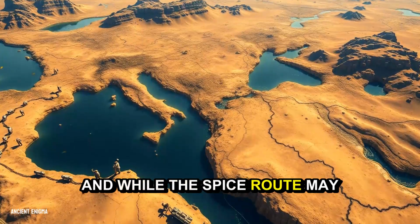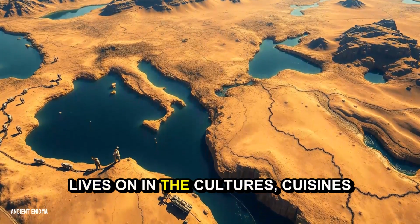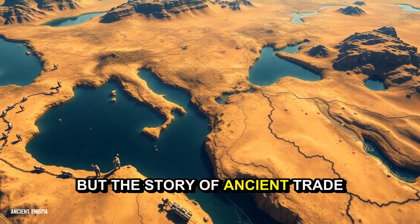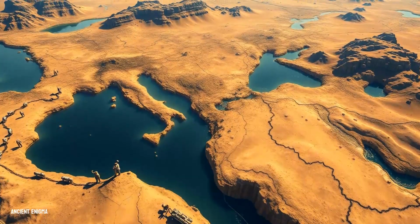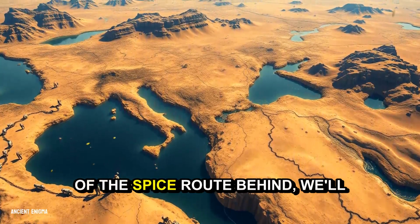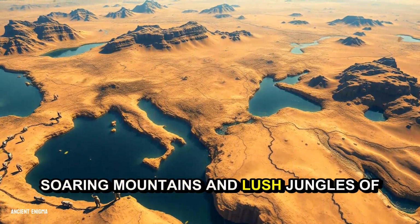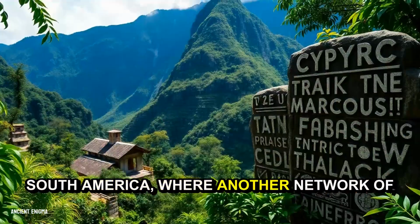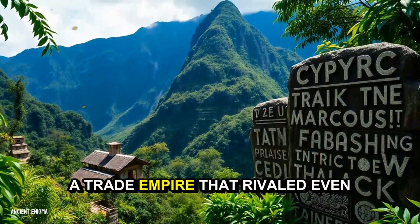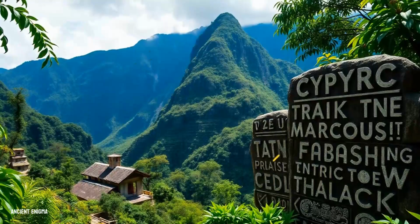And while the spice route may have faded into history, its legacy lives on in the cultures, cuisines, and connections it helped create. But the story of ancient trade routes doesn't end here. As we leave the bustling markets of the spice route behind, we'll journey to a new frontier, the soaring mountains and lush jungles of South America, where another network of cryptic markers reveals the secrets of a trade empire that rivaled even the Silk Road in its reach and influence.